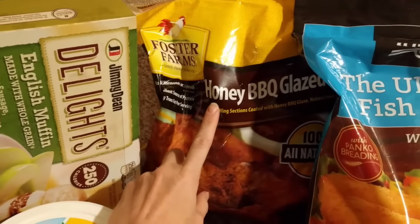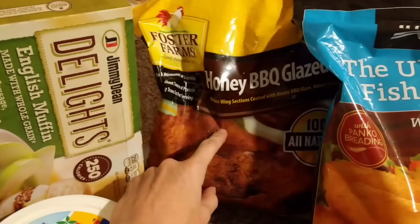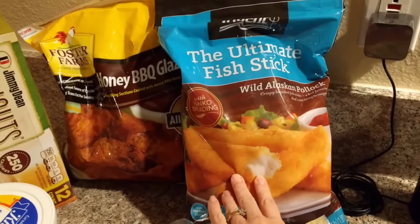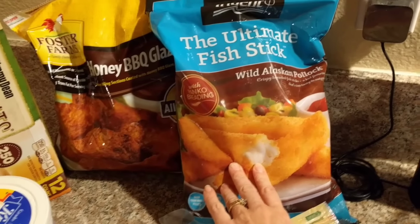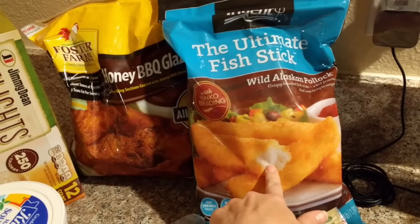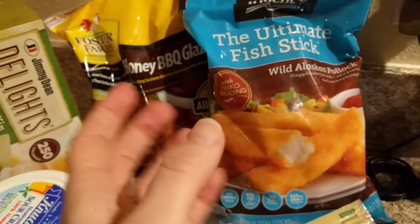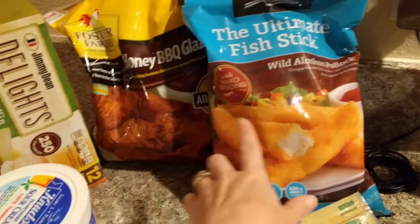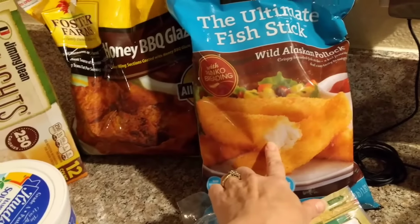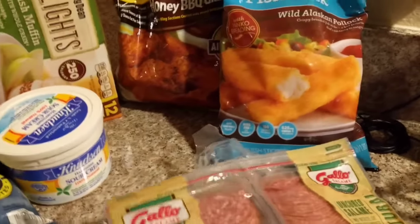Their chicken wings were on sale, and my oldest son has been begging for some chicken wings, so we got the honey barbecue glazed. And then something that my kids love are fish sticks, and we haven't had them for a while, and Costco's are really good. There's actually a lot of fish in there. If you get the cheap ones, it seems like it's all breading and hardly any fish, but these have a lot of fish in them, and my kids love them. So if your kids like fish sticks, give those a try.